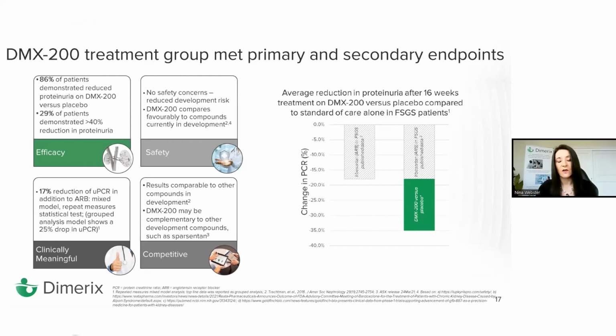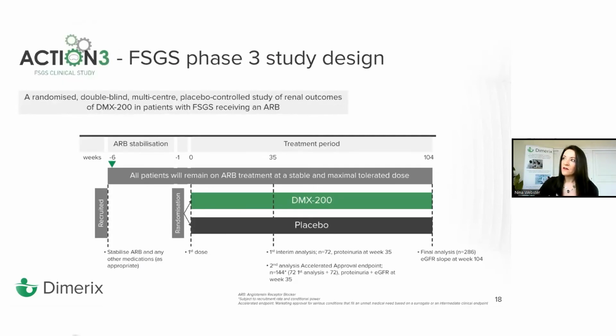And it was this data that got our medical advisory board really excited, and we moved into the phase 3 program. So the phase 3 clinical study is designed as a single study. It's a single phase 3 clinical study. It is designed as a randomized double-blind placebo-controlled study.